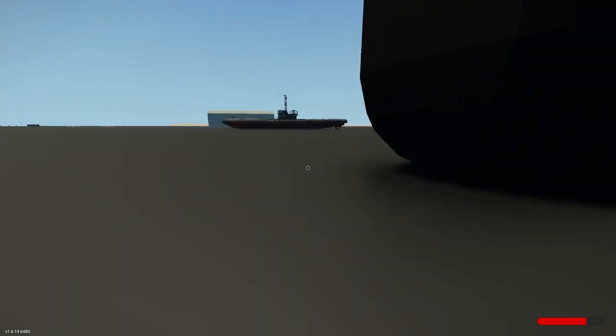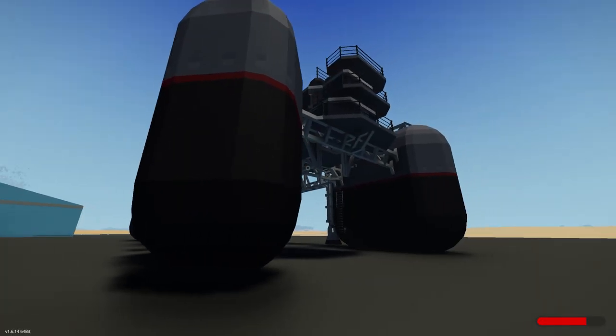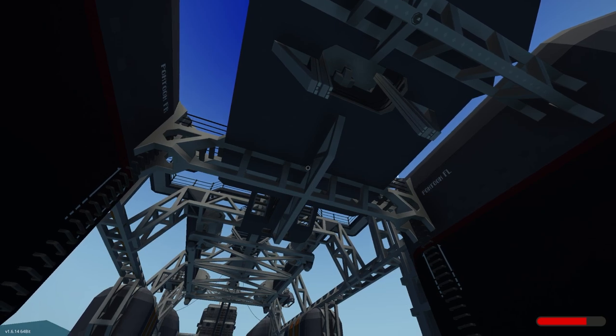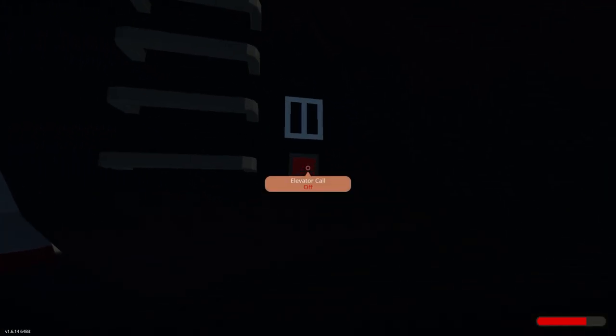Okay, well, look at that. We've got a submarine over there, and that should not be on the land. So what we're going to do is try to use this device without any instructions, because there are no instructions, before anybody yells at me. So I'm going to have to figure out how to do that.